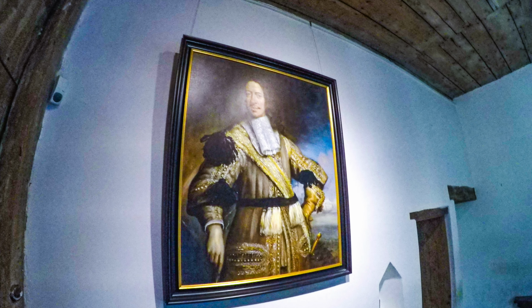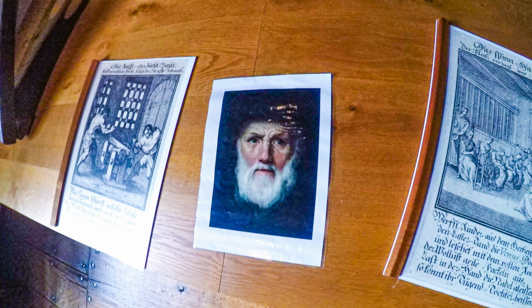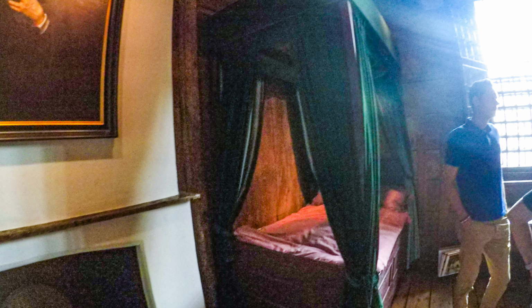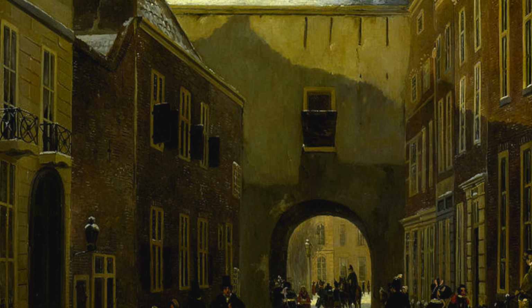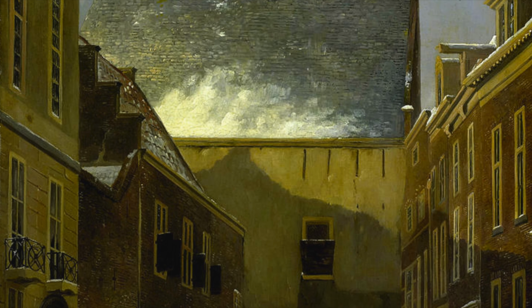Famous patriots such as Cornelis de Witt and Dirck Volckertszoon Coornhert were incarcerated here. They stayed in their own luxury cell, known as the Ridderkamer, or Knight's Chamber. It remained a prison for 400 years, until 1828, when the prison gate was vacated.